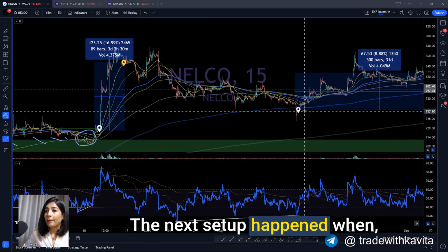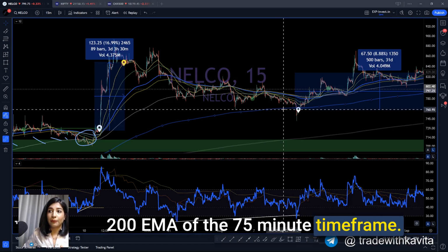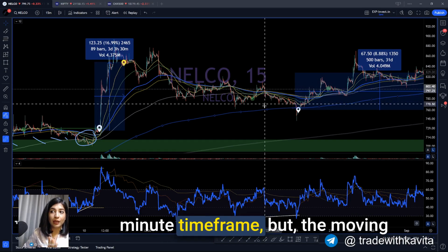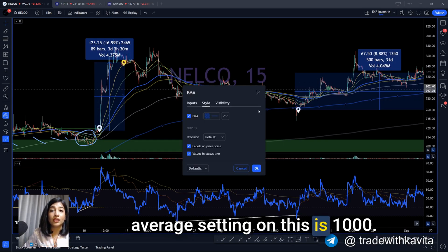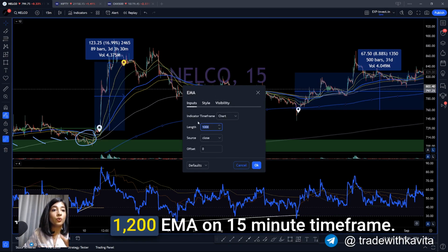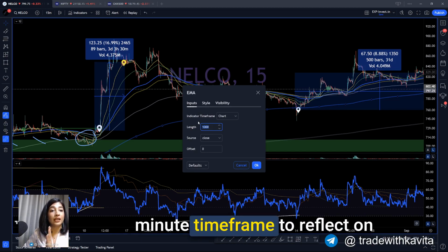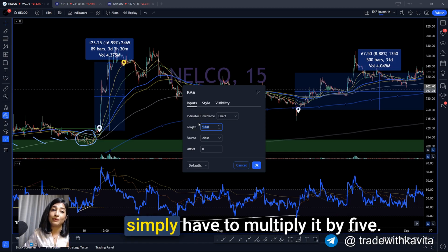The next setup happened when again, the price came to revisit the 200 EMA of the 75-minute time frame. Okay, remember this was a 15-minute time frame, but the moving average setting on this is 1000. Why 1000? Because 200 multiplied by 5 is 1000. If you want the 200 EMA of the 75-minute time frame to reflect on the 15-minute time frame, you simply have to multiply it by 5.